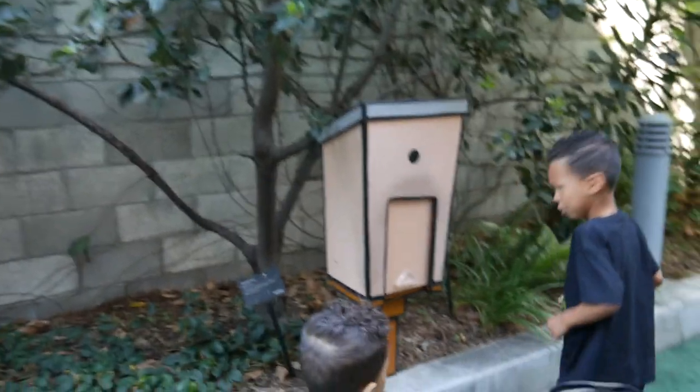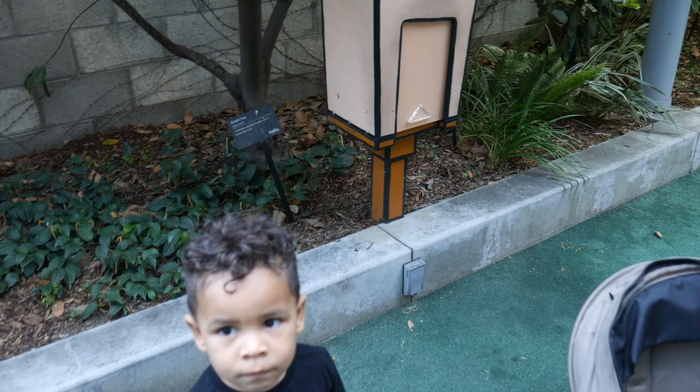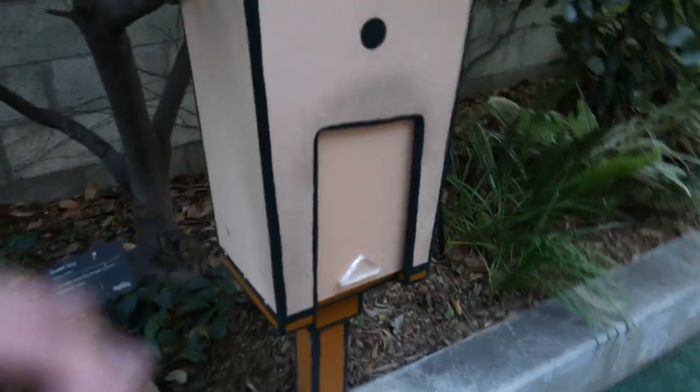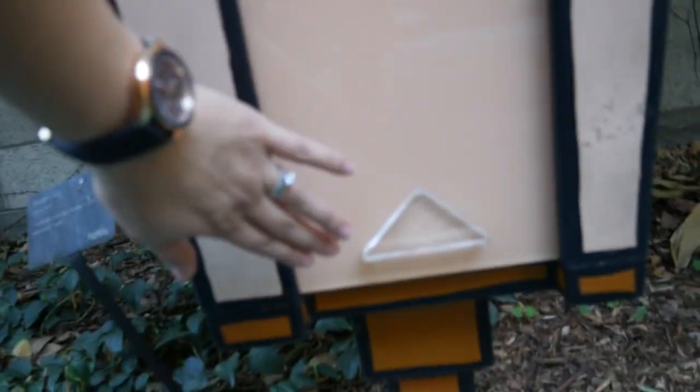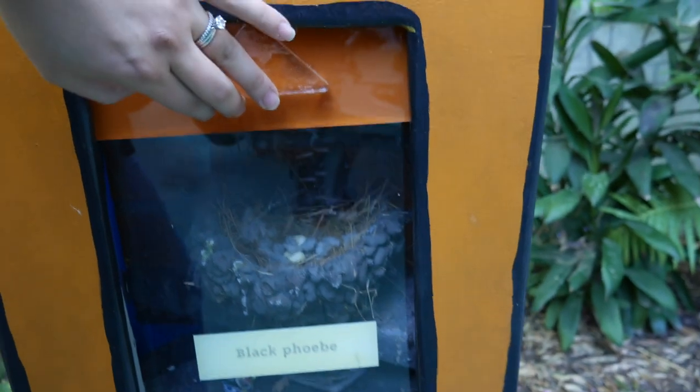You're checking for mail? Whoa. What's in there? Cockroach. There's a cockroach? No. What's in there, puppy? Go check. Should I open it? Stop. Oh. There's glass, so I'm not scared.